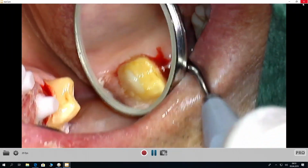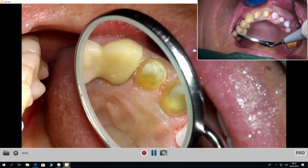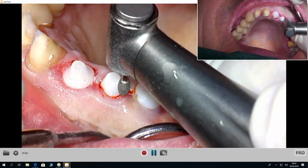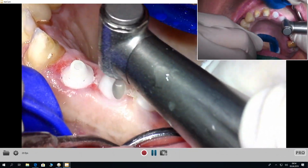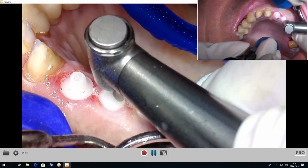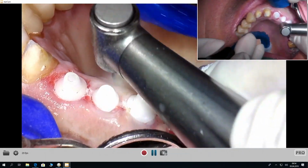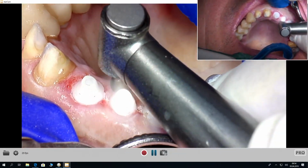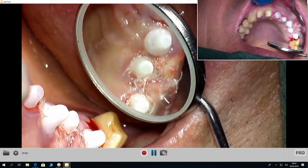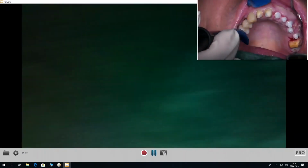So, let's check the angulation, because this has to be in the same angulation as the neighboring teeth, and we see it, maybe a little bit lateral incisor. Just a tiny bit more here, and then it's perfect. Just perfect. You see, all in the same angle, 100%.